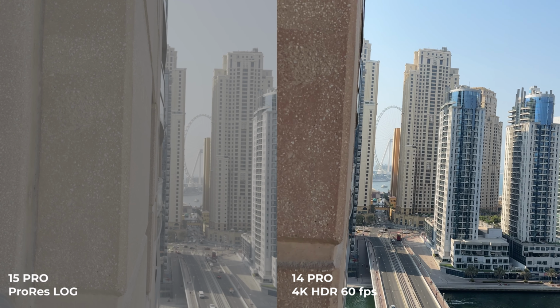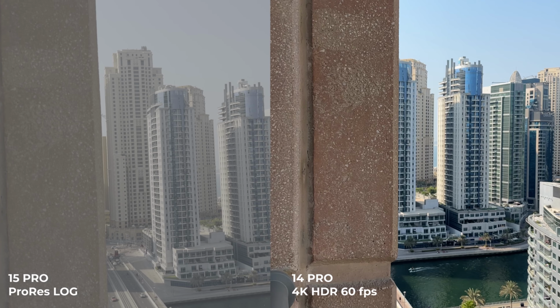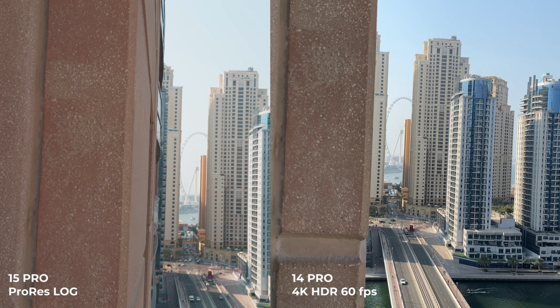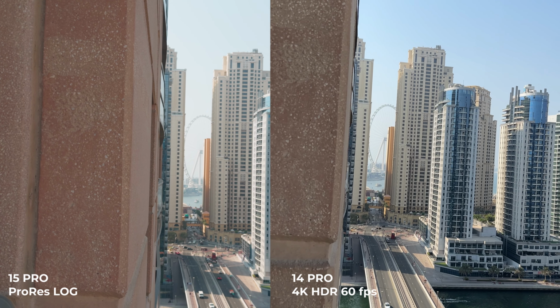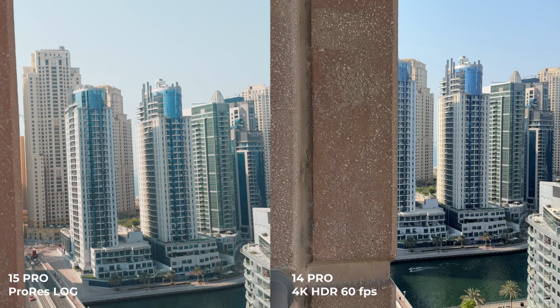Without any color grading, the video on the 15 looks gray and colorless, but that's the point. By applying a little color grading magic, I can convert the image to the same color profile as on the 14 Pro. However, despite the similarity in the color, the quality difference is huge.